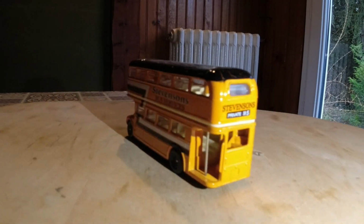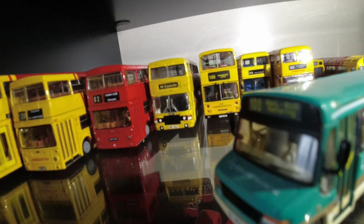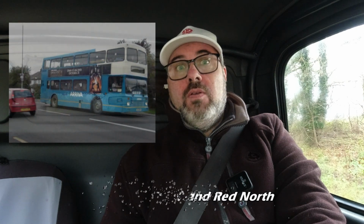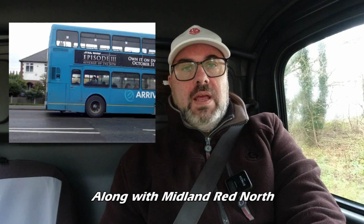He was doing a review about an Oxford diecast Routemaster and FX4 taxi cab. So it's a London Transport Routemaster, and I happen to have an Oxford diecast Routemaster in my collection. I only have one, and it's not a London Transport one. It's a Stevensons Routemaster, and of course most of you've probably never heard of Stevensons, but I'm not going to waffle on too much about that. But my ex-employer, Midland Fox, was involved with this company, and they merged together to make what is now known as Arriva. There you go, bit of history lesson for you.